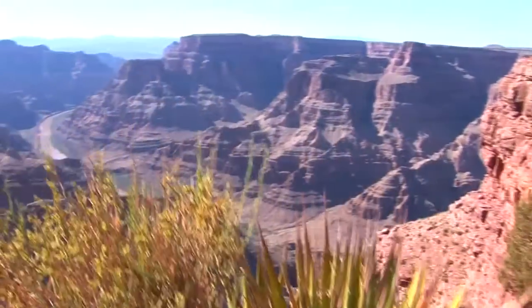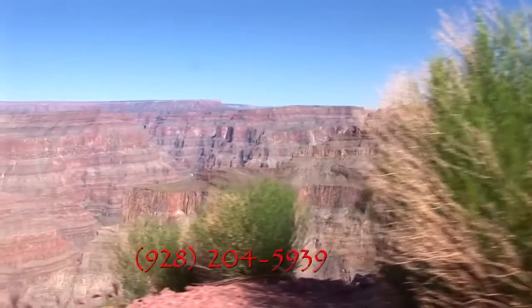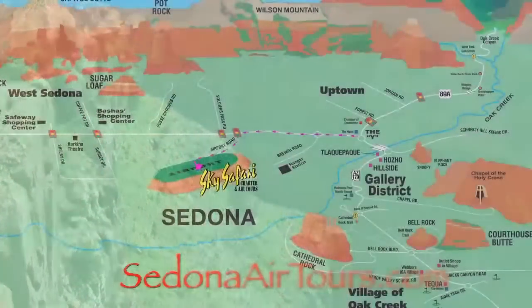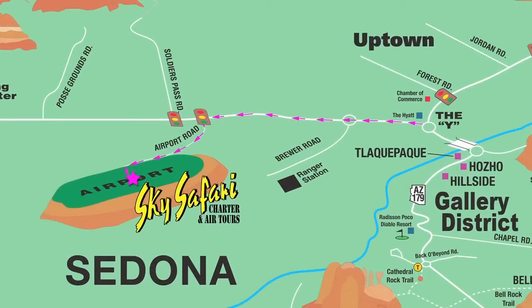To book your Grand Canyon West Tour, call Sky Safari at 928-204-5939 or visit them on the web at sedonaairtours.com. To get to Sky Safari from the Y, head west on 89A, make a left at Airport Road, and follow the road up the mesa.